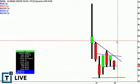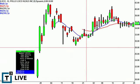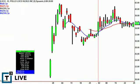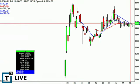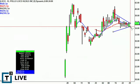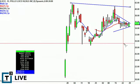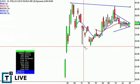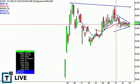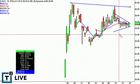It's not ready yet. Same with Loco. I know I tried it a few times. It too has a nice pattern, okay, but doesn't seem like it's ready yet. But I would keep it on the radar. On a high volume move above 36 and change, perhaps it gets going, back to the highs here. Consolidation, maybe it's getting in tight hands. We'll see. It's not going to be like a GoPro Christmas, but maybe you go for lunch there here and there. Anyway, it looks decent.